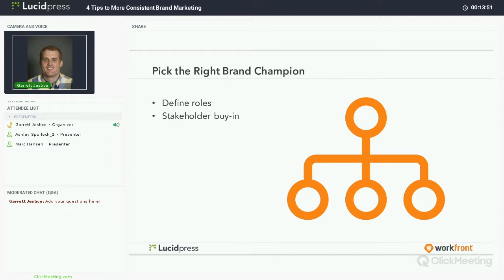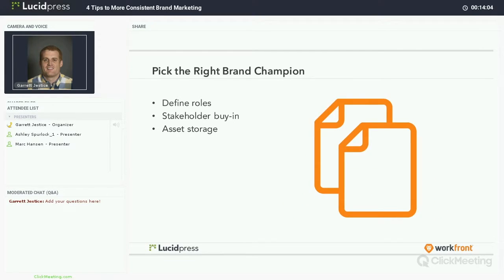We all have to agree that we're talking to the customer in the right way, and that we're representing the brand in the same way, so that we're all on the same page. And when we go off and work on all of our various activities, that customer has the same experience. That's really important.